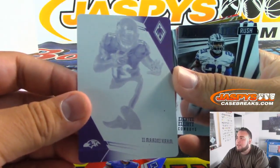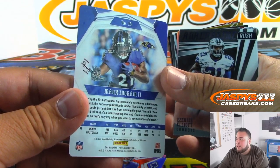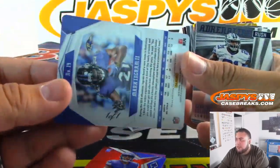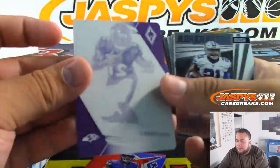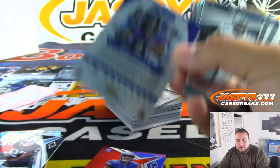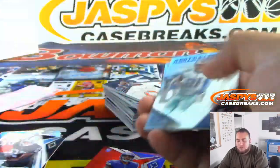And we got a printing plate. Mark Ingram. It's a one-of-one printing plate. There you go. That's pretty cool. Looks like a nicer color plate. Look at that. That's awesome. Baltimore Ravens. Conrad. It's cool.